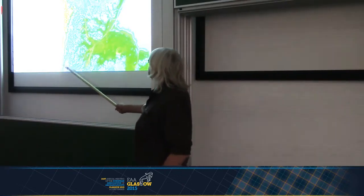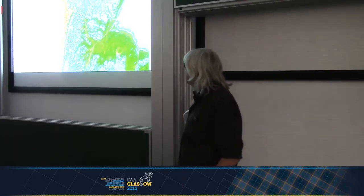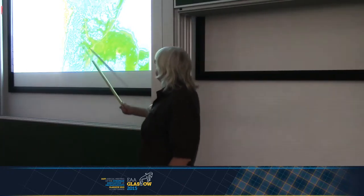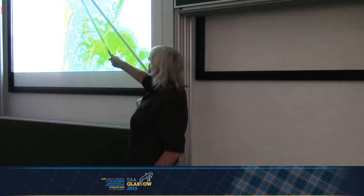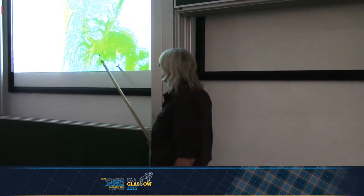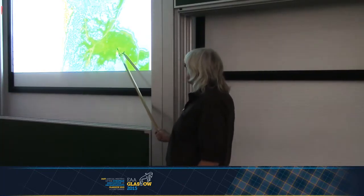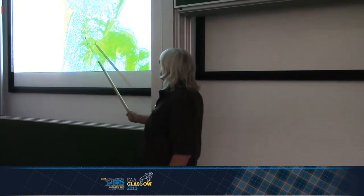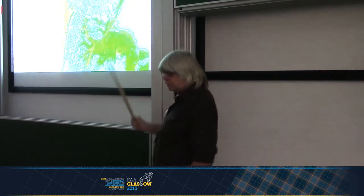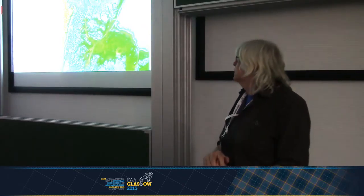So the white bits are former peat that's now round about sea level. And the lighter blue, you can see the River Witham, the paleo channel of the River Witham. And then this post-Roman flooding is this higher bit here. And these yellow areas here, they are all salt-making sites, but they're outside my region of study.